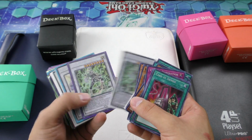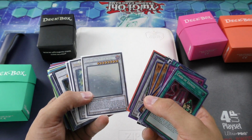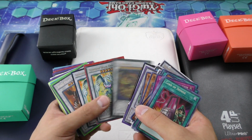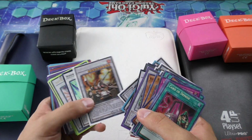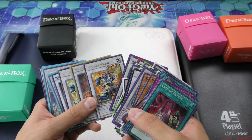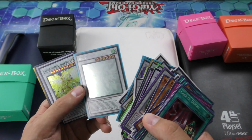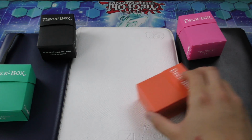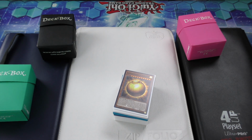And yet again, looks like a random mix here. Oh, maybe we found, it's not so random here. Looks like the majority of it is synchros. Cool. Right on. Love ghost rares. Ghost rares and ultimate rares a lot. Winged Dragon of Ra Sphere mode.